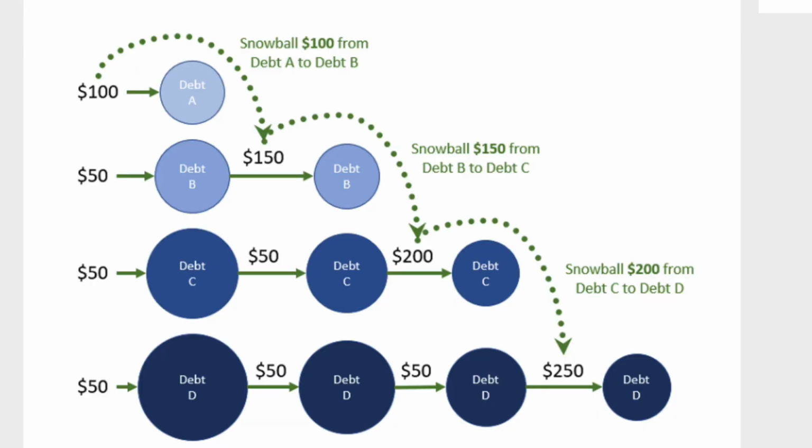So the third strategy on paying your debts off faster is using the snowball effect, which was popularized by Dave Ramsey. Now, without going into too much detail on this, I'll probably post another video later on this particular topic. The idea behind this is you want to line up all of your debts from the least amount to the greatest amount. And what you're going to do is put all your extra cash that you can onto the smallest debt that you have.